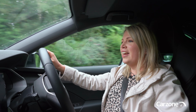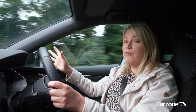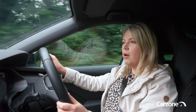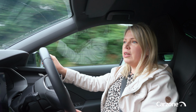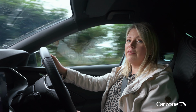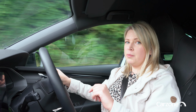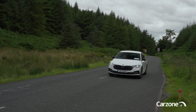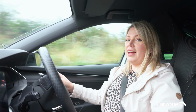So what I'm driving here is the 1.5 litre TSI Sportline. Retails for about €40,000, and I'm driving the one with the 6-speed manual gearbox as well. It's got 250 newton meters of torque, 0 to 100 kilometers per hour is about 8.5 seconds. So it's actually one of the quickest of the range, bar the high performance RS models. And it's really sweet to drive, I have to say. Very smooth and refined, even with that manual gearbox.